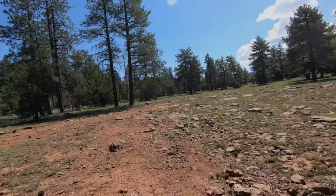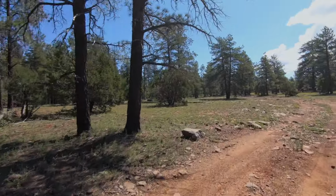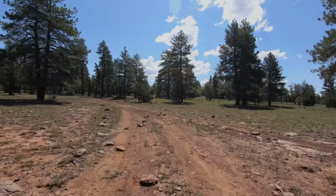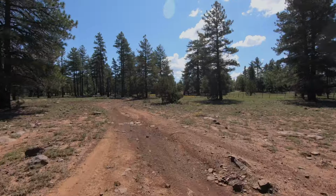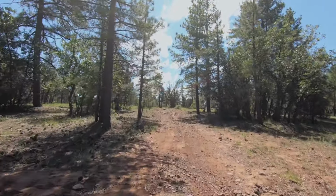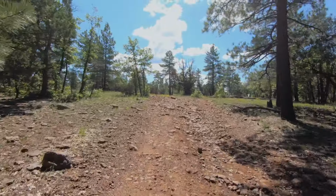It didn't make it perfect, but it helped a little bit. At least I knew I was still on the trail. I felt good when I saw the cattle guard. That told me I'm getting close to the right area, because this is kind of open range and you might run into cattle.